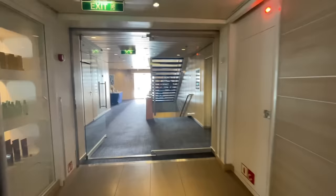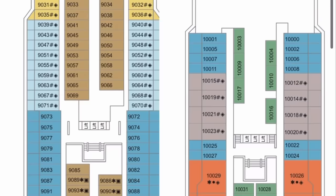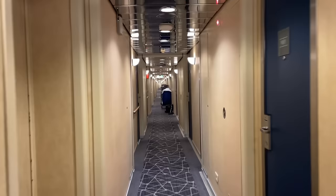As indicated so beautifully here, it's time to go down. We are going to head to deck 9, bypassing deck 10, which only has passenger cabins. Deck 9 also has primarily passenger cabins, but towards the aft, you'll find a kids area and plunge pool.